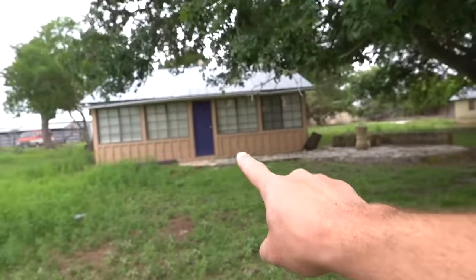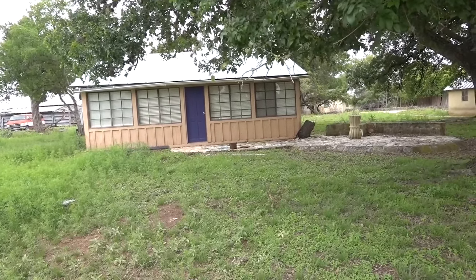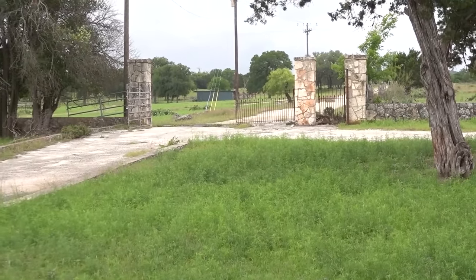Nothing is new. I actually decided we're gonna start here. This house on their map is labeled the gatehouse. Wonder why. Yeah, but it's the closest to the gate. That's why they named it that, I guess.